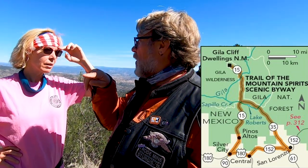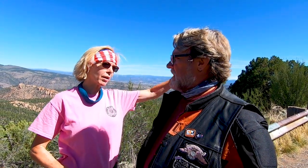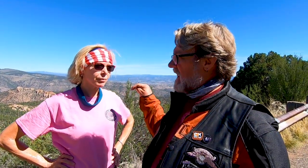Today, we're riding the whole Spirit Road. We started at our campground, which is almost at the end of 15. That's part of the road too. It's not just the triangle, if you're looking at that. The road goes all the way to the end of the Cliff Dwellings, so there's a little backtrack you do, an out and back on that one road in and out. So we're here at this little turnoff.